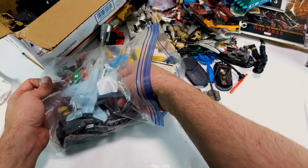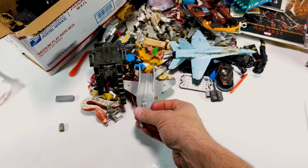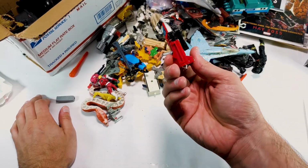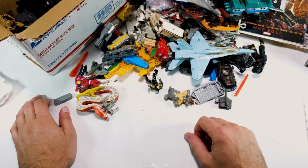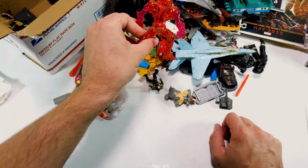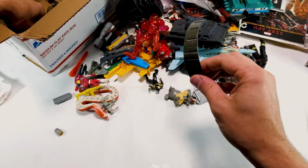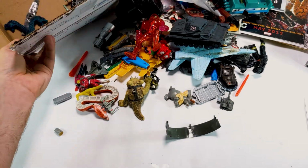Oof, some of this might be toxic. Beat up F-18. I'm pretty sure in the note it said that this was old childhood, well-worn, battlefield, I can't even call them survivors at this point. Hey, that fighter's in okay shape, just missing a wing. But yeah, whole lot of beat up stuff here. It's Darth Vader. I think that's from Ben 10. Last couple things. A tank from the G.I. Joe whale. This guy I think was from Jabba's palace, I believe.